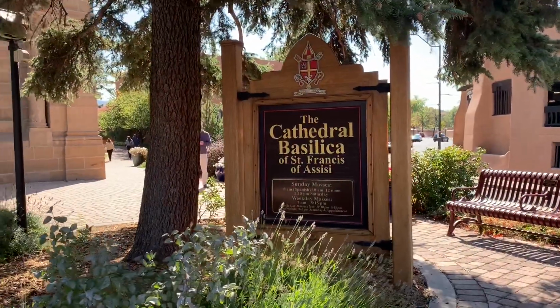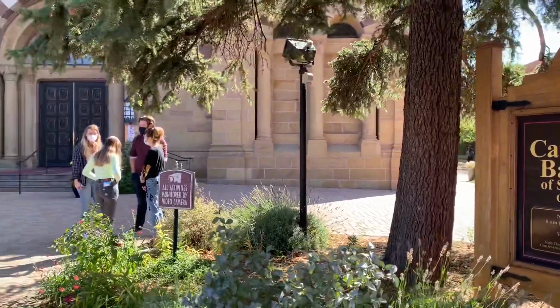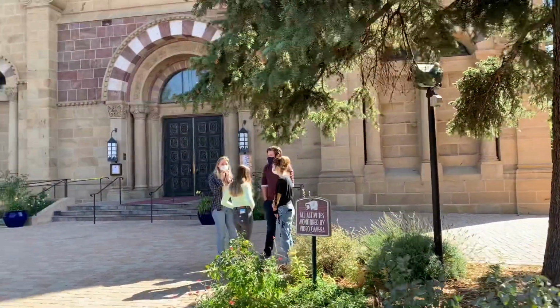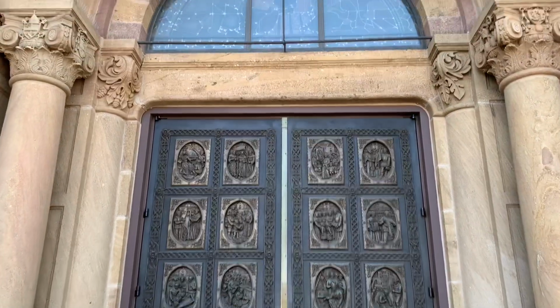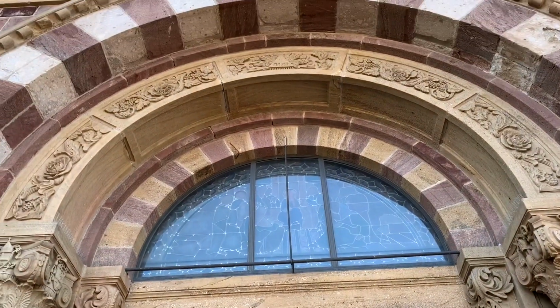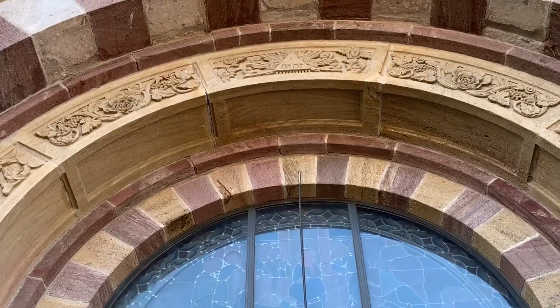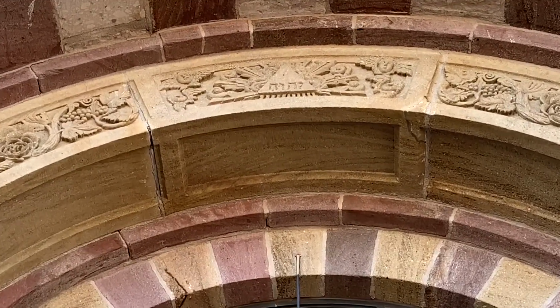The Cathedral Basilica of St. Francis of Assisi was constructed beginning in 1869. Its main facade includes an image of the Tetragrammaton, the four Hebrew letters usually transliterated YHWH or JHVH that form the biblical proper name of God.